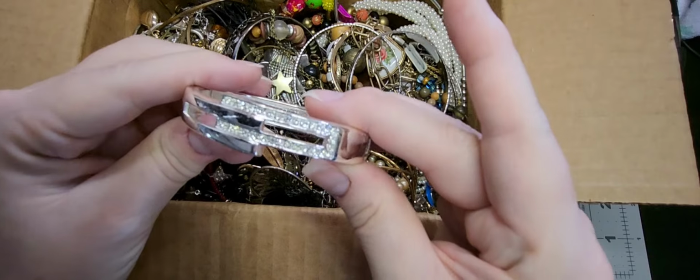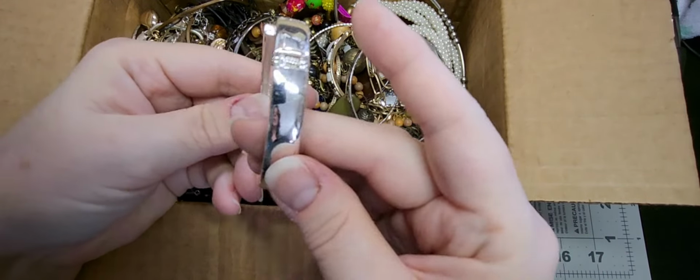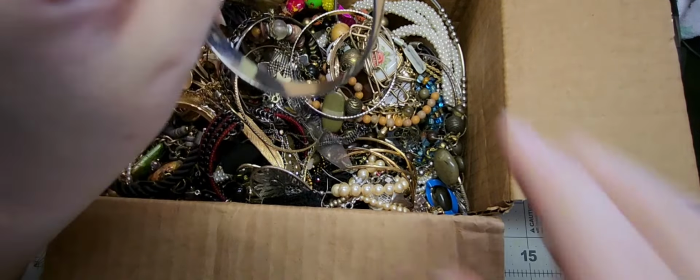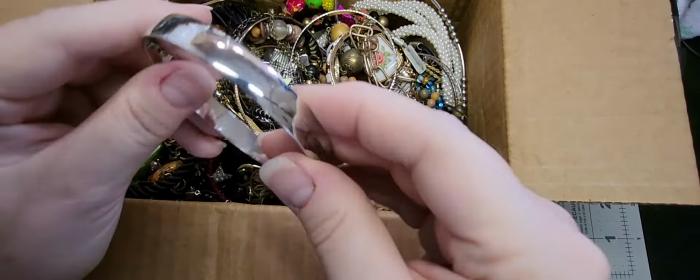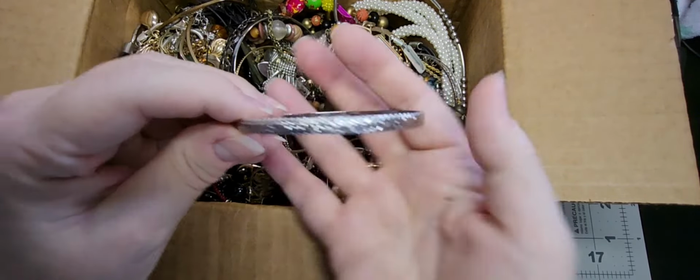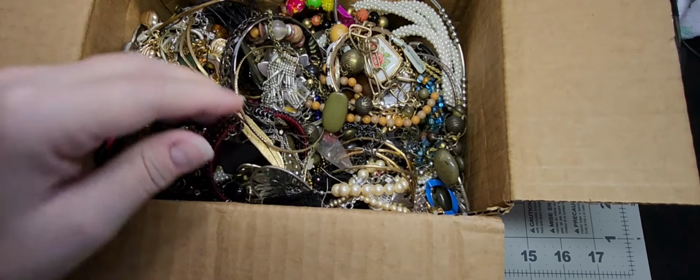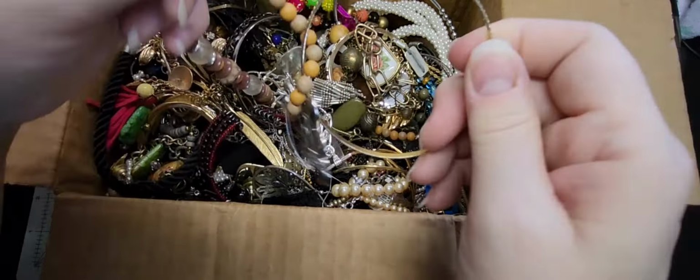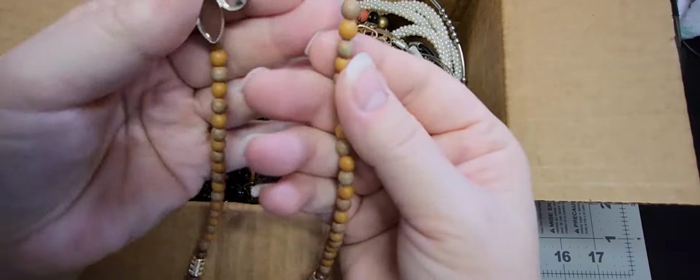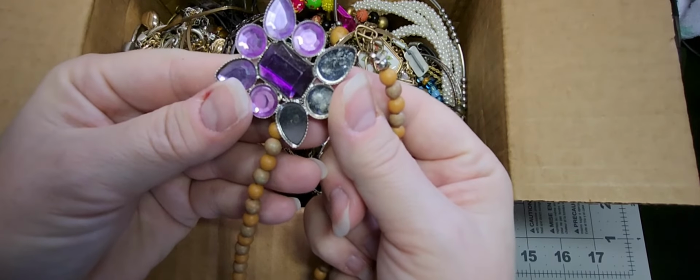Clamper bracelet. All the stones are there. Looks nice. Just needs a little rub down, and it's good to go. This one, it's a nice bangle. You know, it's got a good weight to it, and it's pretty solid. So that's a keeper. This one can be a mate for it, as a bangle. And another bangle in gold. Let's see. So this one, missing some stones there.